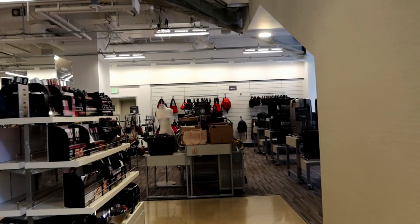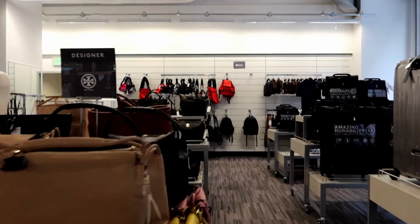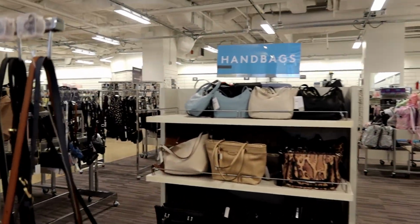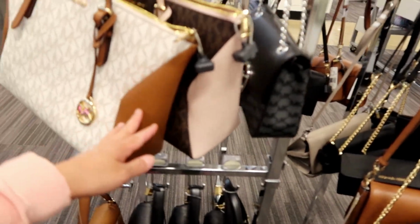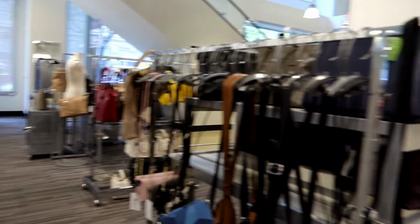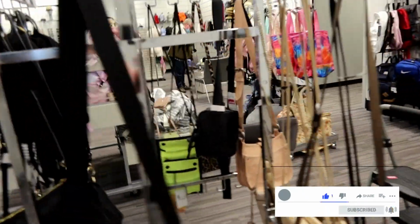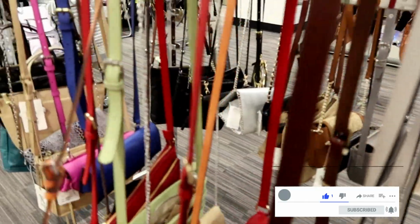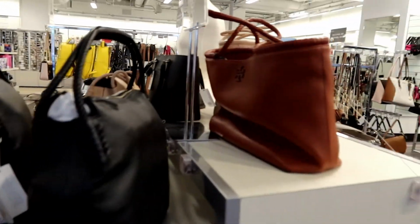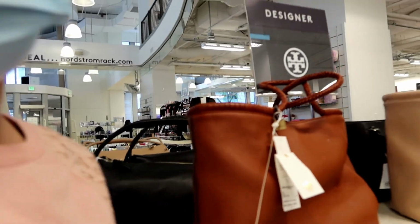Okay, let me look over here. So what's the difference here, Dad? This is mica core and cherry birch. Here's your clearance. I always go with clearance. I can't afford the full price. I like this brand though. Look at this price. It's a lot of money.